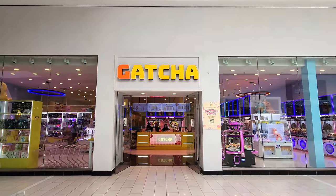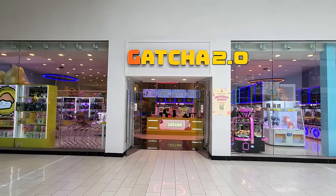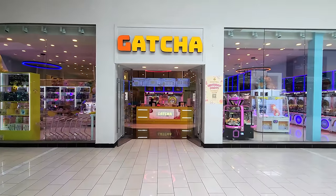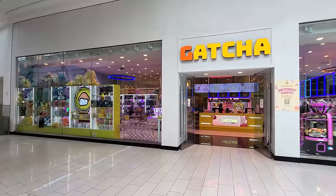Hey guys, today we are at Gatcha. Let's just go ahead and put 2.0 because this is the newest Gatcha here in the Florida Mall in Orlando, Florida, guys. So the old location is right down there. It's literally right there. But this is the new one.